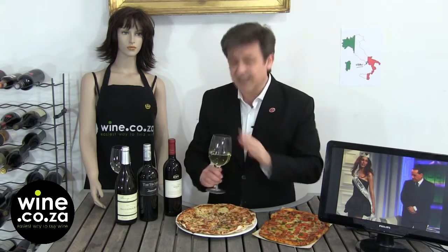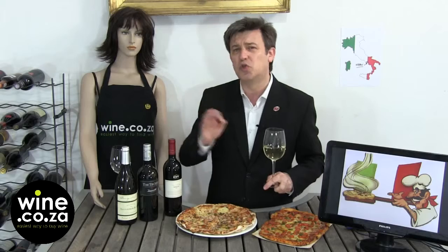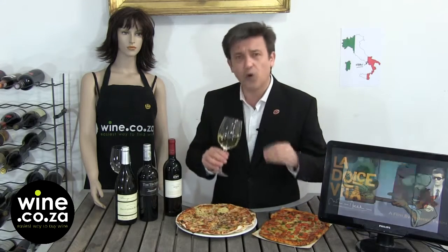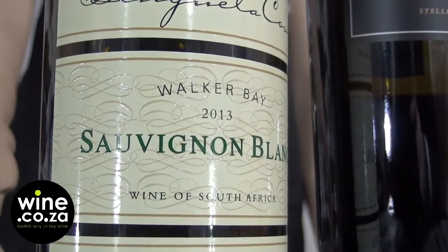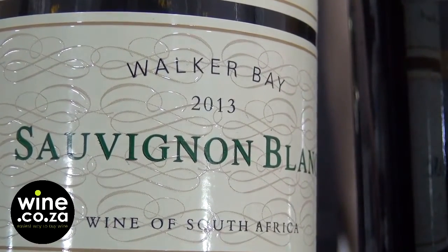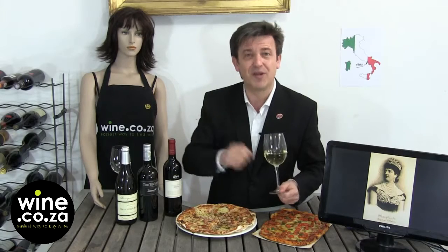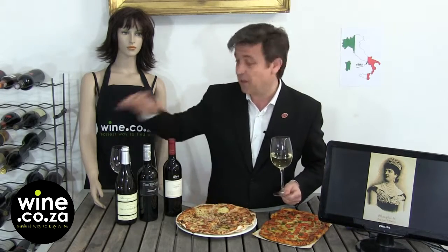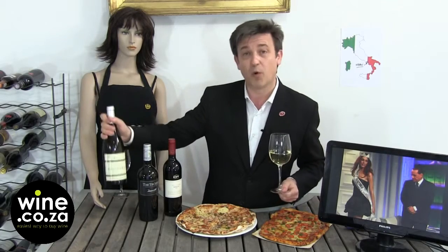So I've selected a Benguela Cove Sauvignon Blanc 2013, because it's a very unusual Sauvignon Blanc. Coming from a very cool climate, it has all this tropical fruit and roundness and elegance. It's not like the asparagus, cut grass Sauvignon Blanc. It's a very elegant, mouthfilling, rich, very fruity Sauvignon Blanc. And that will go extremely well with the pizza. Benguela Cove 2013, a premium selection from Walker Bay.